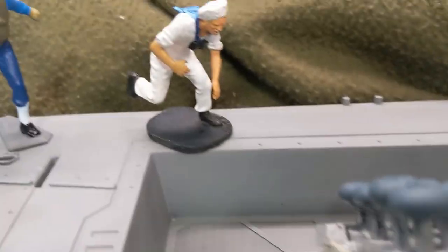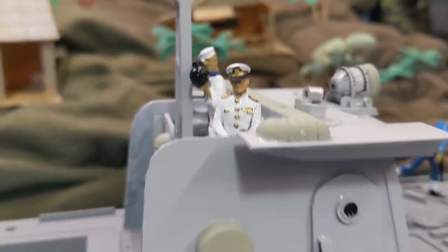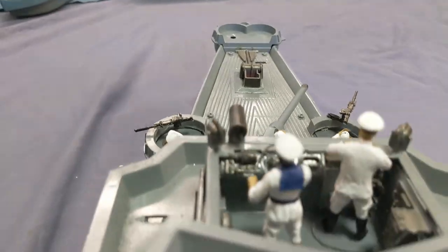Totally caught by surprise. We all had to run back to the ship as fast as possible. There were too many of them. Then suddenly, the worst news of all, a Japanese destroyer.